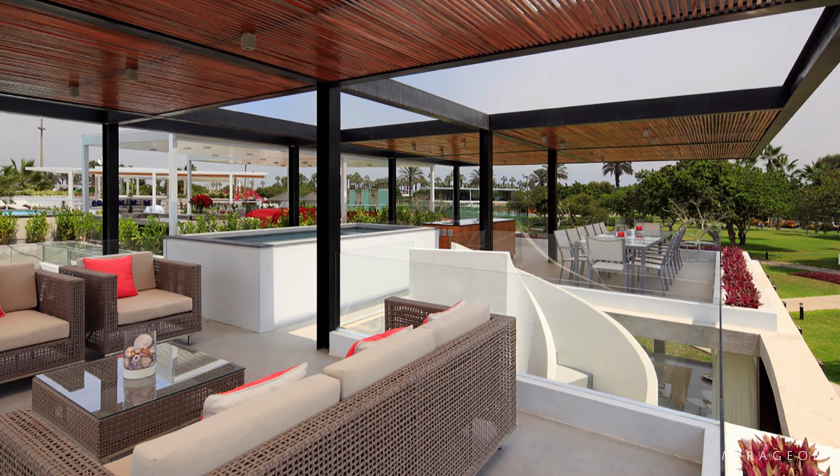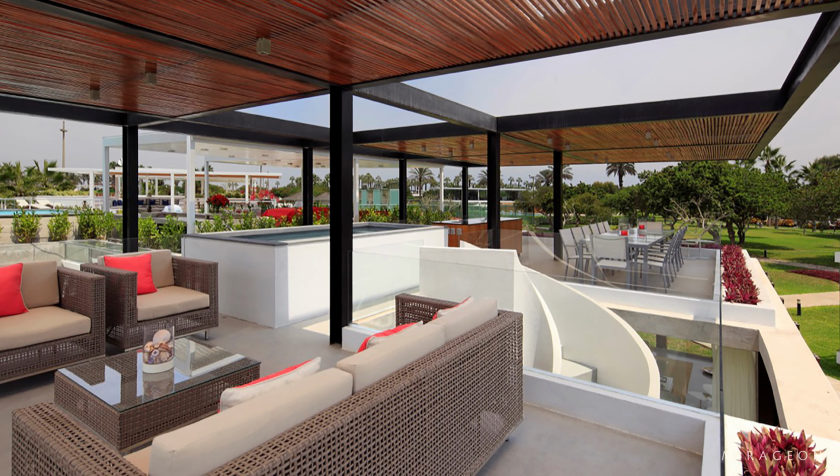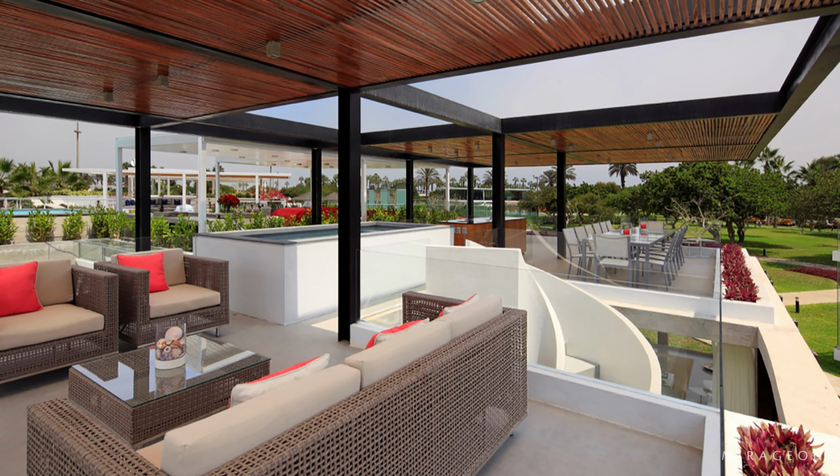The public spaces are organized from the rooftop terrace to the basement, with the main floor serving as an intermediate level that includes compact bedrooms.